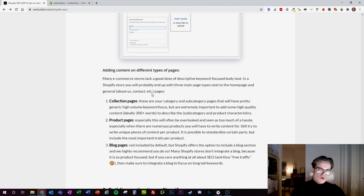Then of course you will also have your product pages. They're often pretty overlooked, but you can use them to describe your products and to be visible in the search results page for these products. So definitely optimize those as well.